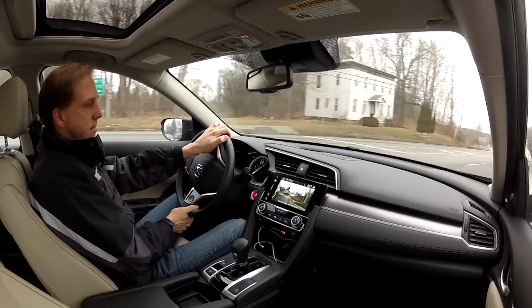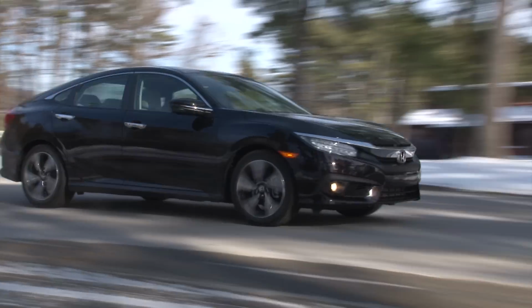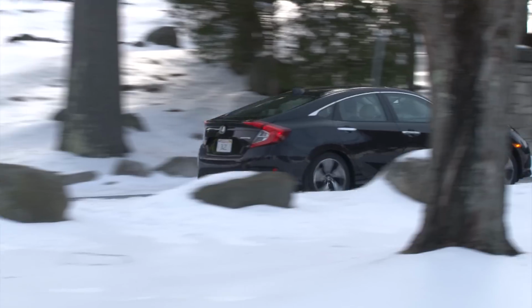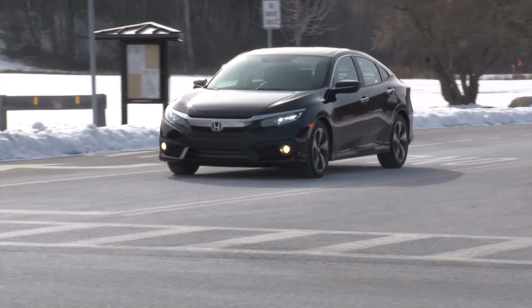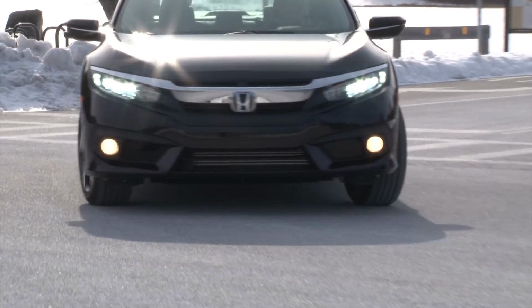This burgundy night pearl example stickers for $27,335, giving Civic shoppers a new range-topping choice. A base LX model starts at under $20,000. Fresh off its much-deserved win as North American Car of the Year, it's nice to see that the Civic is back and better than ever.